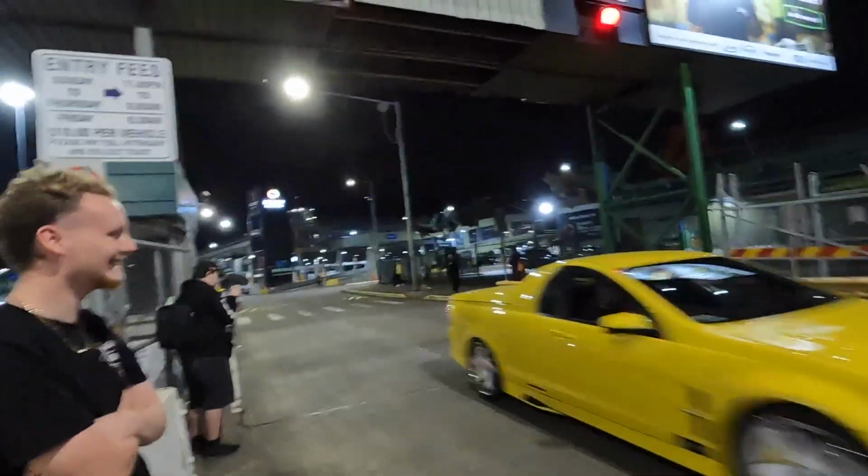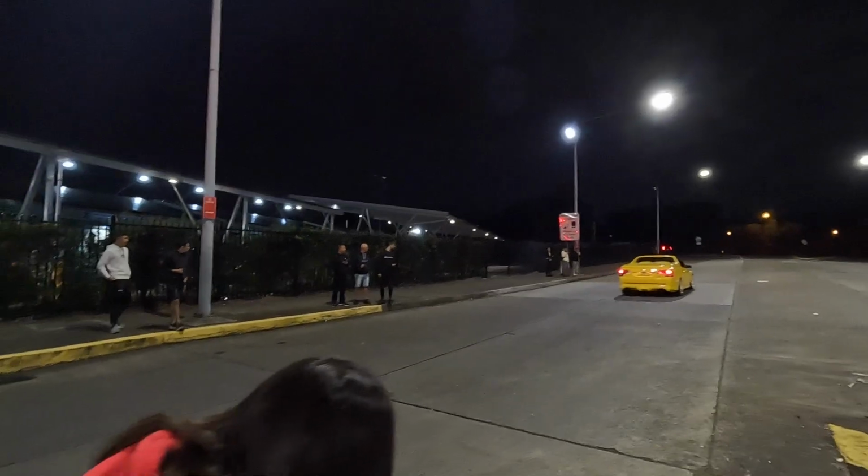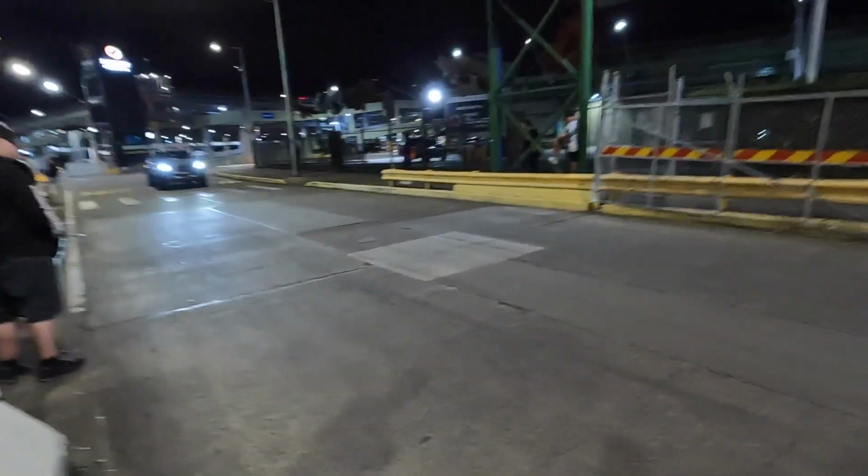We're chilling at the exit. Try and name all the cars. It's a Raptor Ranger. I definitely didn't read the badge.